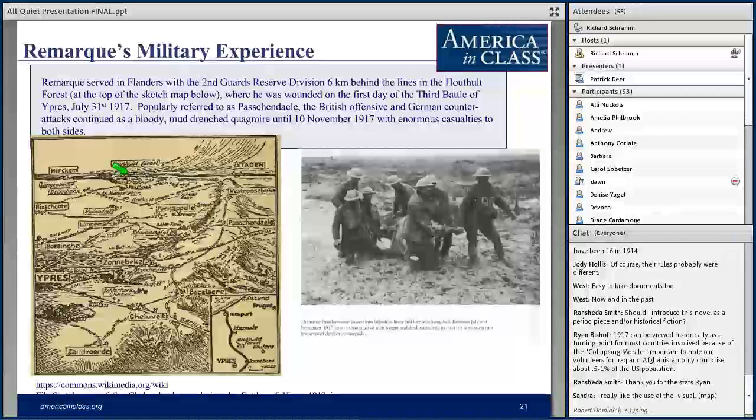Our Paul is drafted. And then in The Things They Carried, Tim, the narrator, is drafted as well as soon as he's eligible. He's not eligible at 18 because he's got a student deferment, but in '68, when he graduates, bang, they get him. Now, this is a really good question.